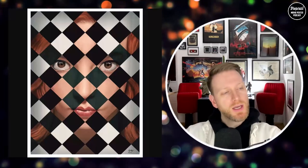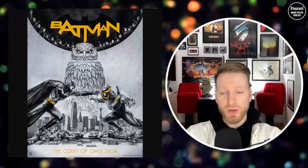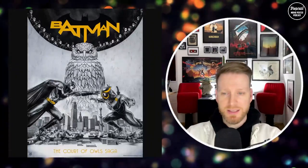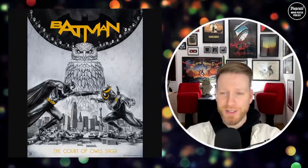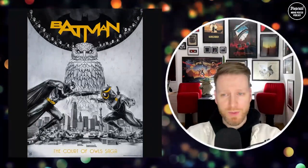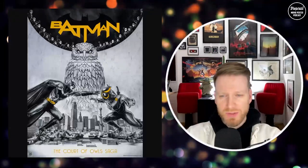Sam, great job. Another Poster Posse member did another Batman piece, and it's The Court of Owls by Chris Skinner. It's also a screen print, 18 by 24 inches as well. And yeah, this is also a hand numbered edition of 100.